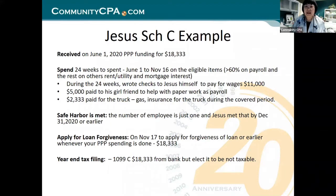Now, Jesus got a new job because in 24 weeks, he has to spend it, right? So from June 1st to November 16, he will spend his $18,333 on payroll and non-payroll items. The Flexibility Act said the payroll can be 60% and the non-payroll can be 40%, right? So it's no longer 75-25. So now Jesus did this.